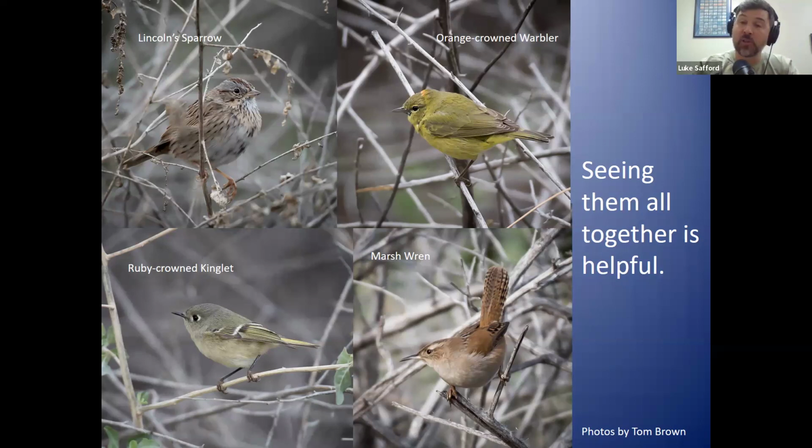And so if you can find a location like that, whether you're here in Tucson or Colorado or Washington State, find a spot where multiple different bird families get together and just soak it in, take it in, look at how they are different.